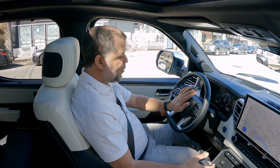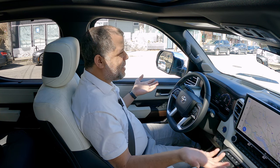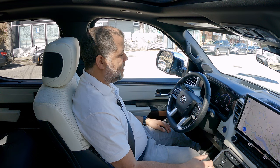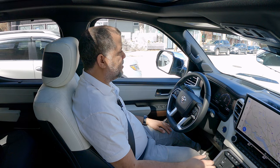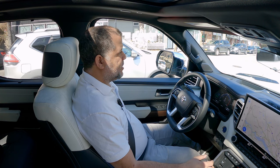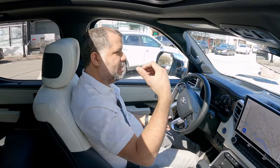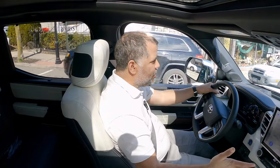It's almost like if you covered the badge and put a Lexus emblem in here, this could be a Lexus pickup truck, if Lexus decided to make a truck. It's very quiet. It is very smooth for a big truck like this, and it still has capability. You can still tow over 10,000 pounds, and it does have a trailer cam and all the truck stuff that you want to do.